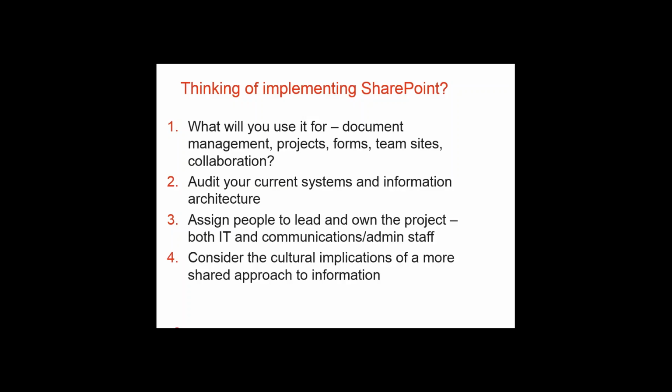Assigning people to lead the project, both non-technical and technical, and really consider the implications. A lot of people are used to just storing things on their desktop and being able to do their own thing, but now you're asking people to store things in a central environment. So just, again, keeping in mind that change management.